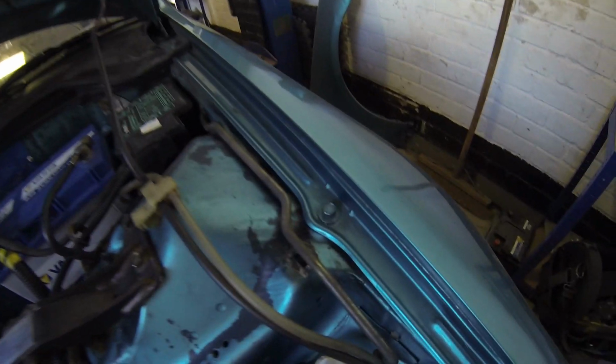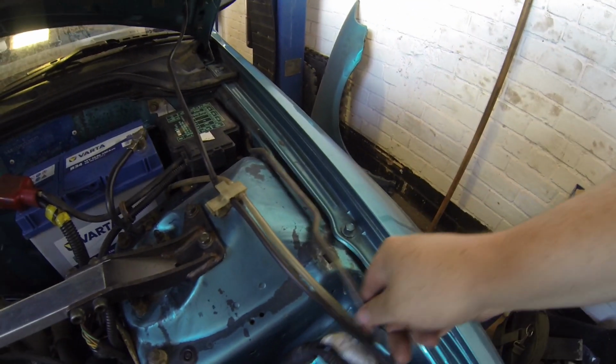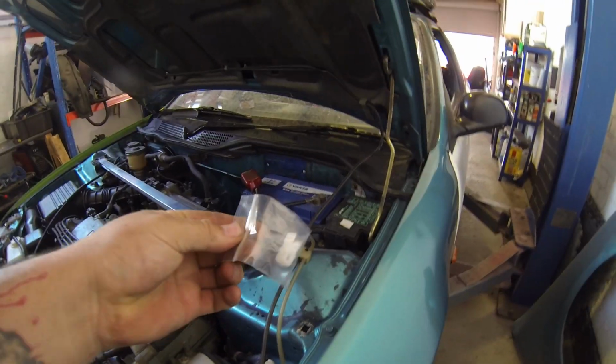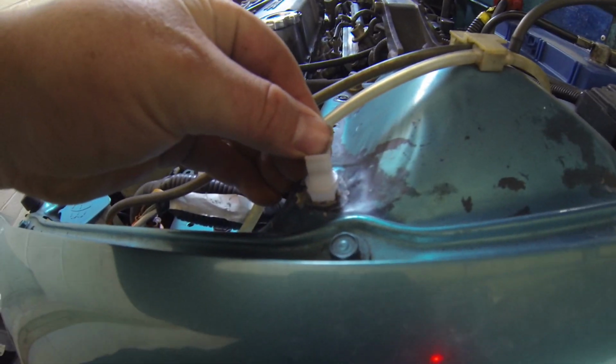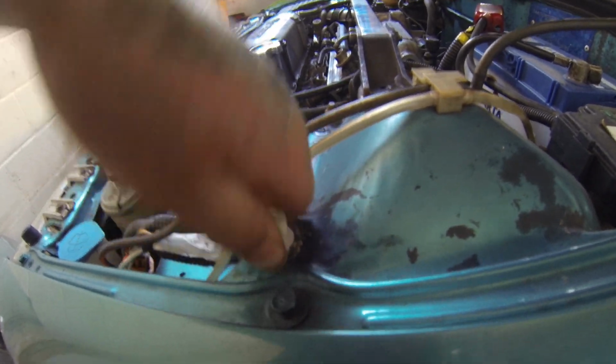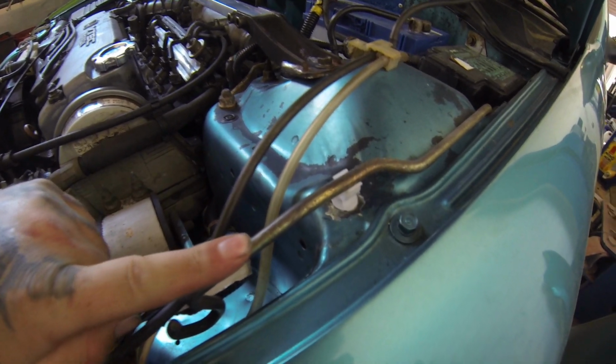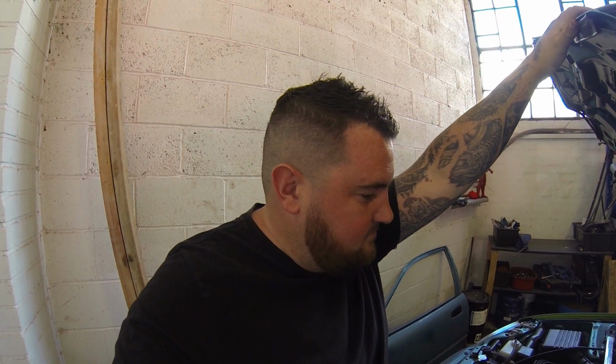Not bad at all. Something that's been bugging me since I bought the car was it didn't have a bonnet stay. As in the bracket that holds the bonnet. That makes sense. See? You can just, this is where it goes. We can fix it. Ooh. It's not a lot, but it makes me happy.